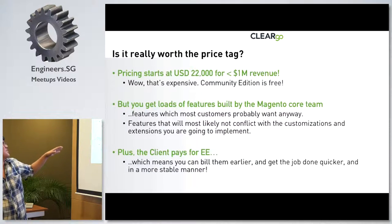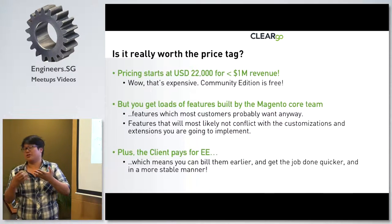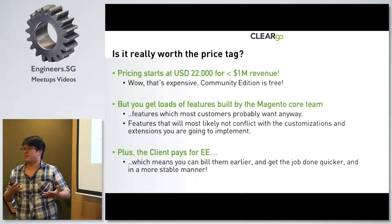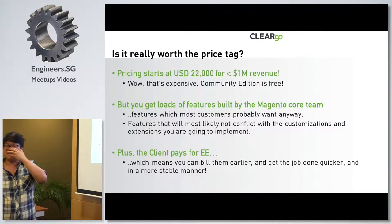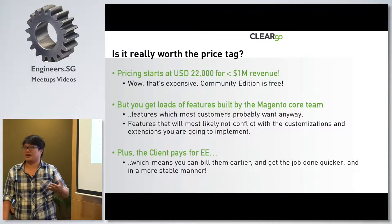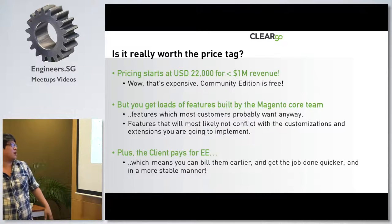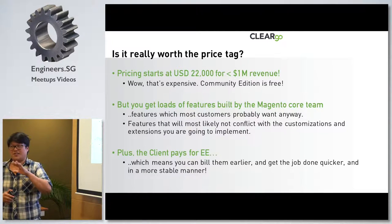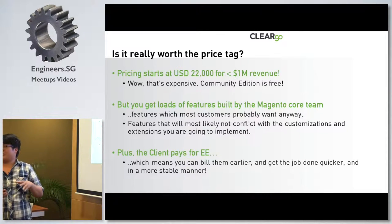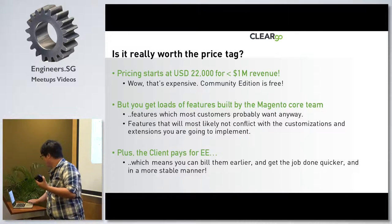So you get a lot of features built by the Magento core team. Most customers want these features. Customers don't really know the names of the features, but they know they want, for example, customer segments. They ask, how come I have to move customers from one group to another manually, or why do I need a script to do that? Customer segments is actually what the client is talking about, but they don't know that's the term for it. You get a lot of other features as well, which are quite relevant to current e-commerce sites. Of course, the client pays for EE. It shortens development time, the client pays licensing to Magento, and those features are rock solid and supported. So you get the job done faster, you get paid faster, and we can take on more projects. In short, it makes your life much easier.